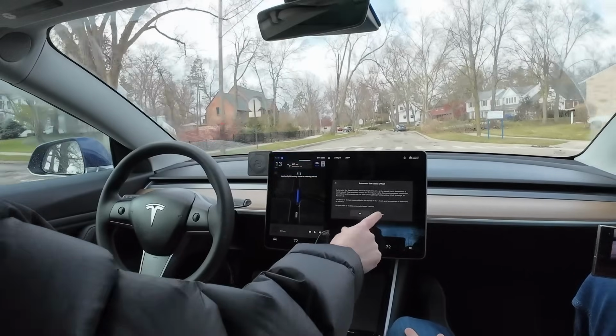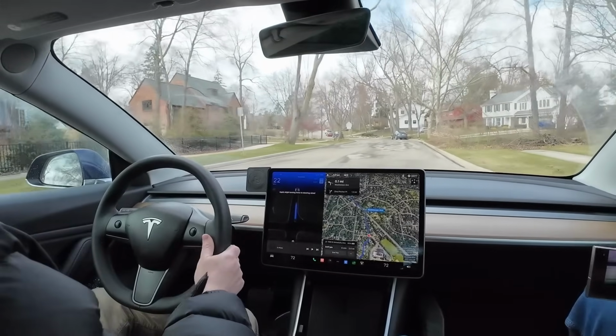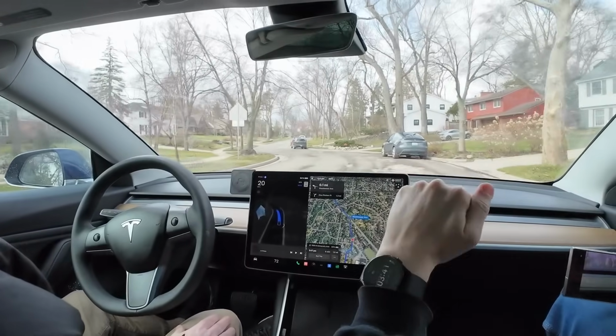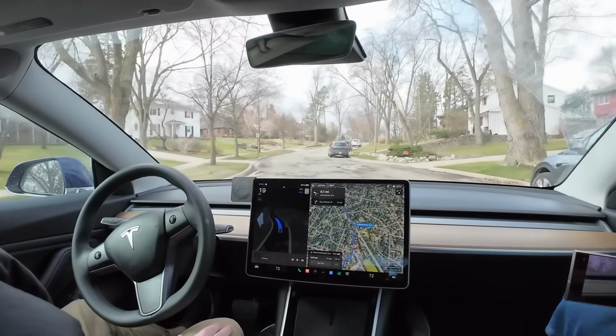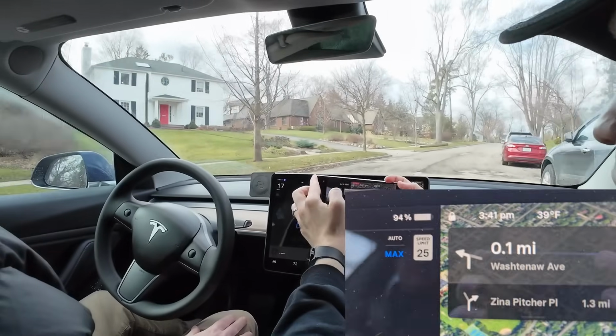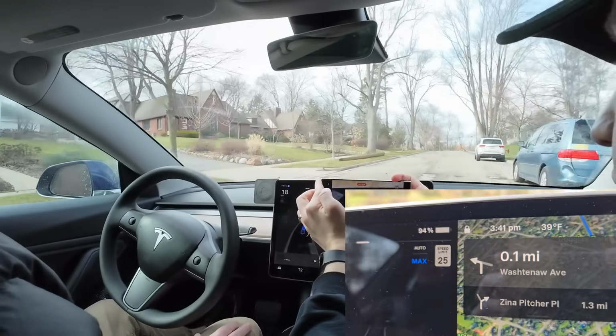Zero and go. Very nice. We're turning that on, so it'll. Oh, cool. And it says right there auto, with a line through it and then max, so it kind of just decides. I gotta get a picture of that. That's actually really cool. I haven't seen that up close.